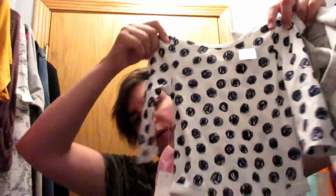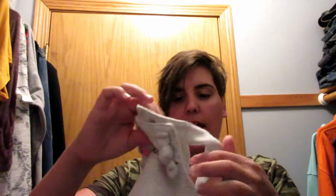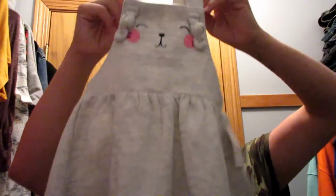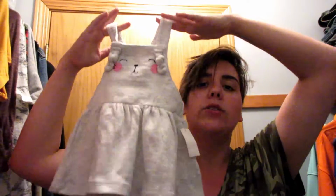Next, I got her this little three-piece outfit. It is this little polka dot shirt, and some little stripey pants, and then this sweater dress goes over the top of it. So darling.